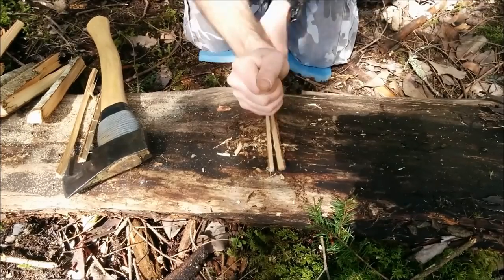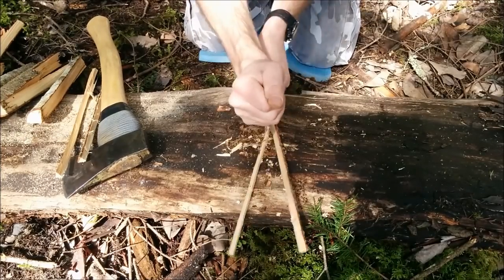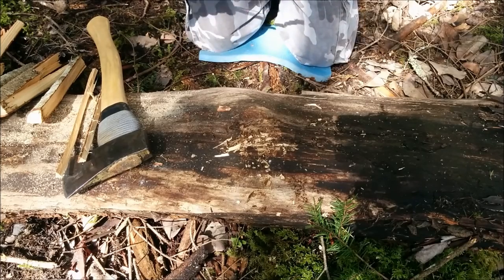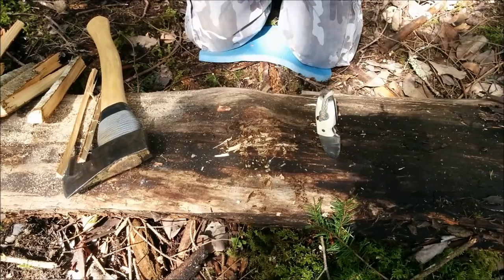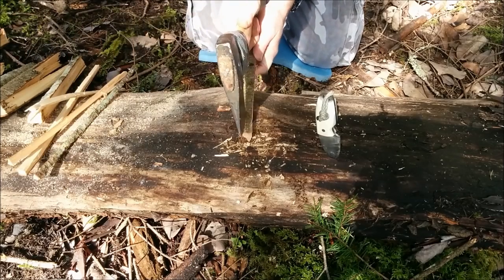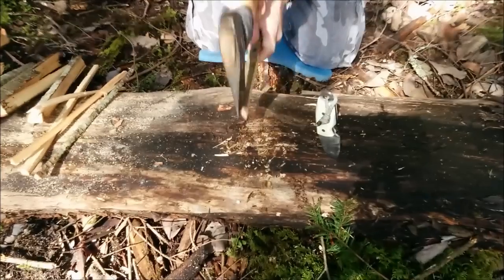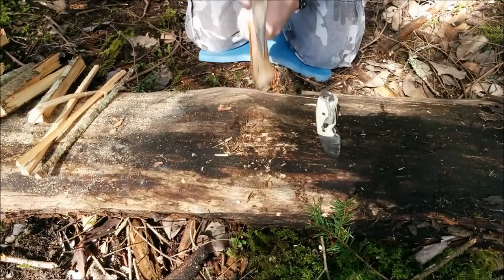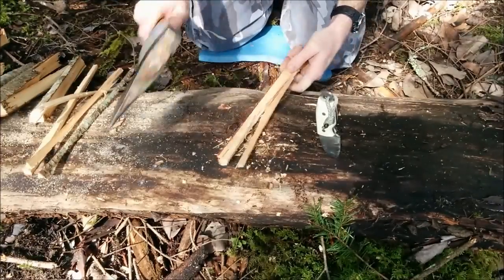So, I mean, I'd probably do this with an axe most of the time instead of doing it with the knife. It's just the same technique. And then little taps. Try to get it along the grain. You know, you just break off little pieces like that and you're good.